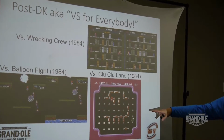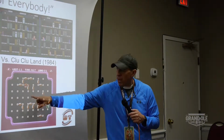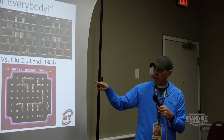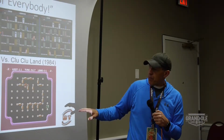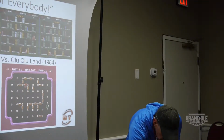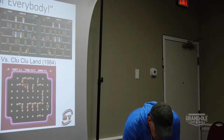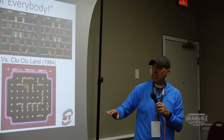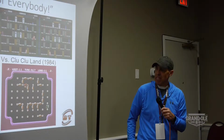Versus Clu Clu Land, 1984. This is a very interesting game in the sense it's a bit of a maze game, but the gameplay mechanics have you swinging around the posts and building a kind of door system as you go through the level, and as you complete the level, it draws out a bit of a picture. But the interesting thing about this game is that it was named by mistake, because I want to make sure that I get this right. If I look down through this, from a name perspective, its Japanese name is Kuru Kuru Rando. Kuru Kuru means spinning around, and then randomly, it was renamed differently for the U.S. market, but it's definitely a different game.